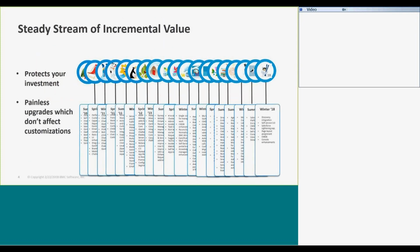With this release, I think we're up to 18 now of Remedyforce releases since we launched back in 2010. This slide gives you a little bit of a highlight of what's in Winter 18, but we're going to go into that in more detail, so I'm not going to spend a lot of time here. One of the keys to this slide really is that we are continuing to innovate with Remedyforce. Our plan is 2 releases a year, one in the January, February timeframe, another one in the August timeframe. And we're continuing to work along that path, and we'll continue to do so over the next few years.